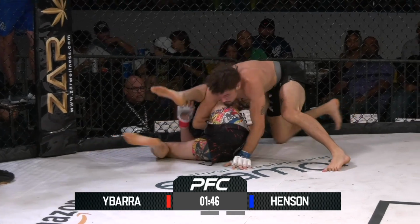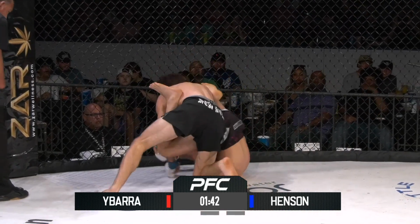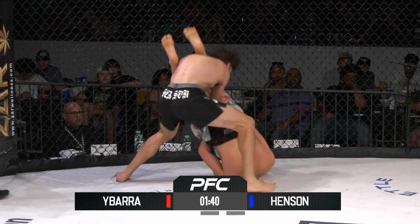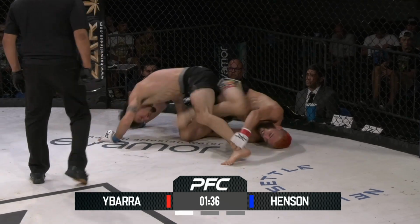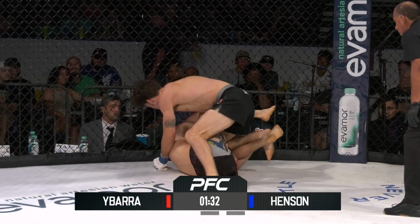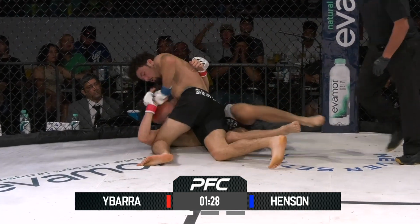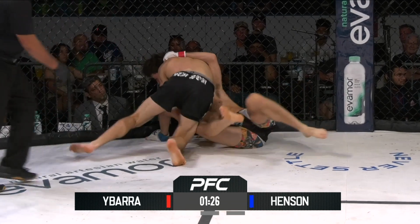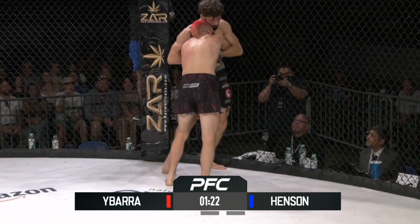And that's perfect. Look at Henson. He says, okay, you got this, I'm just going to hit you. Ooh, Henson is game. Ooh, Ybarra attacking the armbar again, though. Henson scrambling, floating on top to keep his position. Ooh, punching his way into side control. Ybarra fighting up on that underhook and driving himself to the cage.